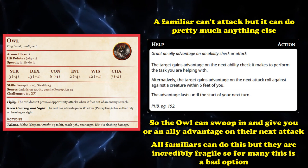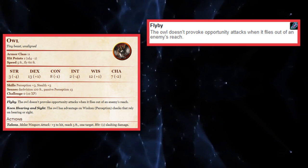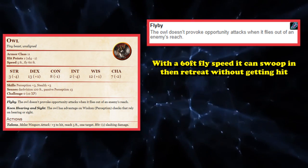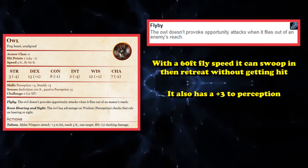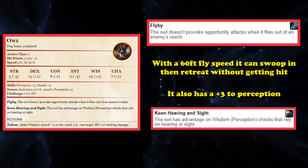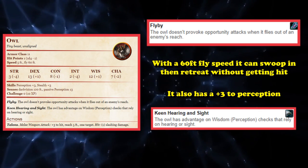The Owl, however, has the Flyby trait, which allows it to not provoke attacks of opportunity when it flies out of an enemy's reach. And with its impressive 60 feet of movement, it can fly into an enemy, perform the help action, and then fly out without getting hit. It also has a really good passive perception for a familiar at 13, and advantage on perception checks as long as you use its hearing or sight, which again adds to its scouting capabilities.